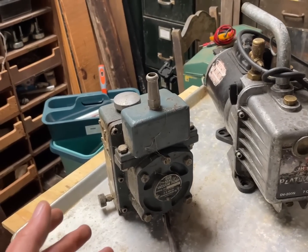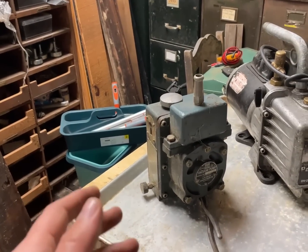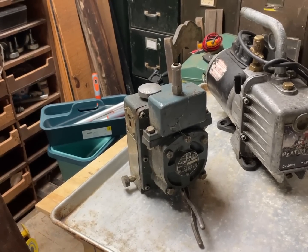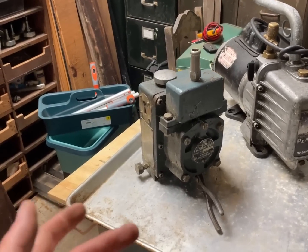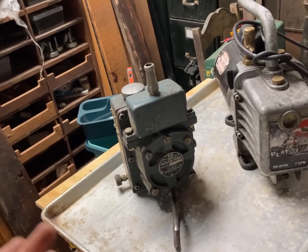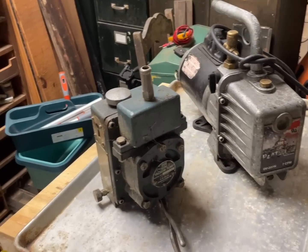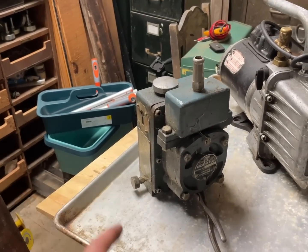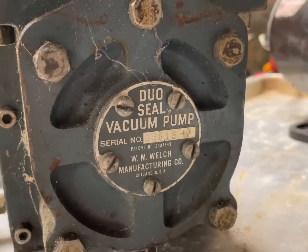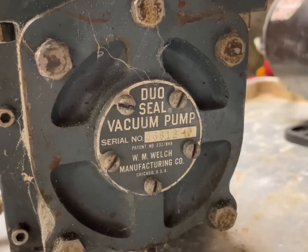Well, the guy that was going to give me the 1931 refrigerator felt so bad that we drove 2 hours to not be able to bring anything back. So I feel almost a little bit bad that he gifted me so many things, but you know, stuff just collects around for everyone like us. So he gave me some spools of wire, all sorts of stuff. But he also grabbed this Duo Seal vacuum pump. And I recognize the W.M. Welch Manufacturing Company brand.